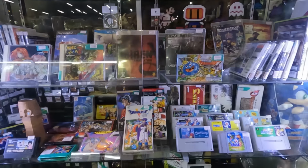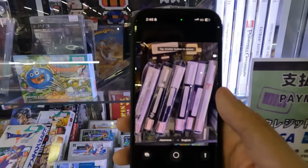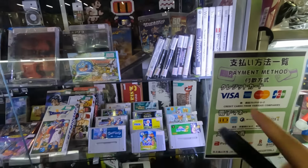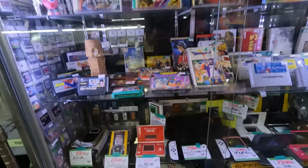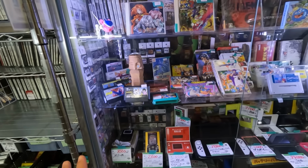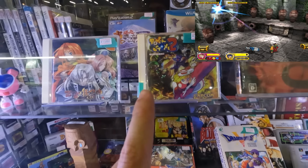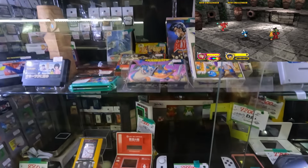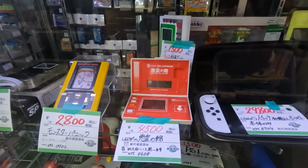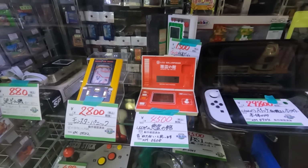Okay, I've been taking my time to go through this case because I have to sit here and pull up the translate function on my phone on everything. You see how it's translating everything? So I have to do that on all the spines that I can't read in here because I can't look at the cover art. But there are a few things inside this case that I am going to end up grabbing. There's even stuff in here I didn't recognize my first time, like Power Stone 2. It's a little high in the price, but that's really cool. And then this LCD game right here, I think I'm going to grab that one because I have never seen that before, and I feel like the price for it is not bad.